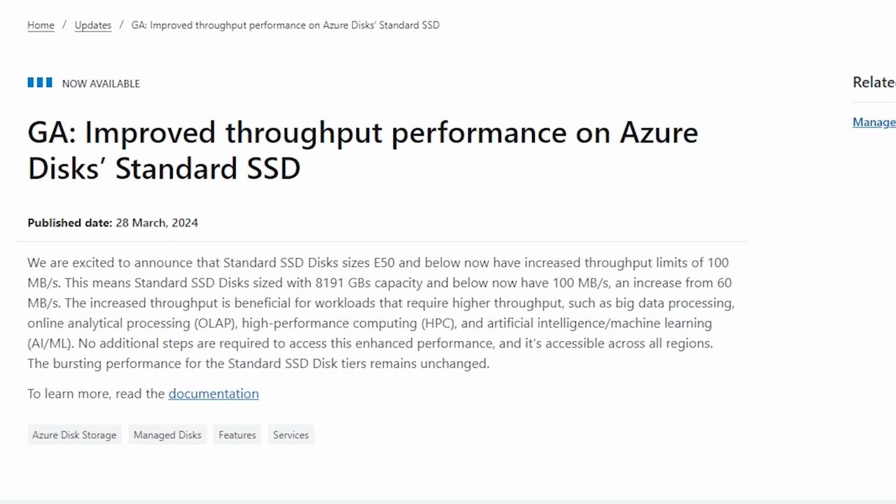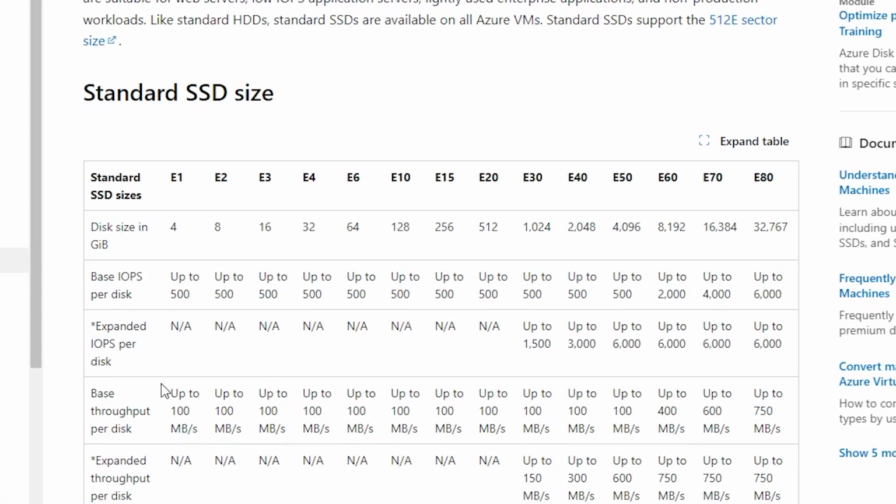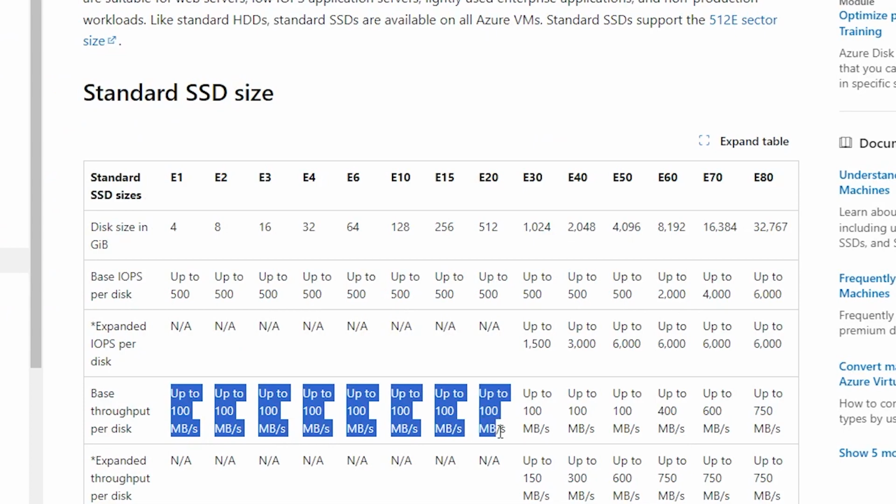In my SAP techie news this week, Azure announces improved throughput on standard SSDs. While standard SSDs in Azure can be used for hosting SAP systems, they're not supported in production environments due to SLAs and throughput limitations. The new announcement allows throughput of up to 100 megabits per second when previously it was only 60, which should allow some performance benefit to those non-production SAP systems, especially if hosting production-sized HANA systems in sandbox. There does not appear to be any need to do anything, the increase is just there and customers should see the new throughput.